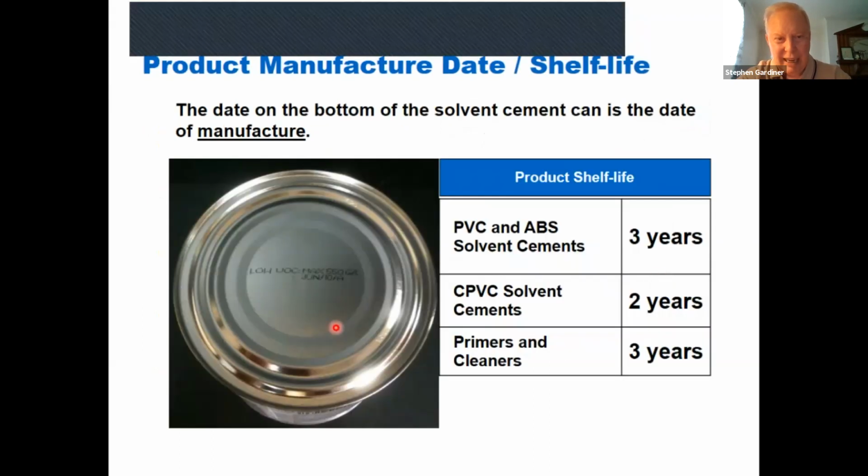Okay, on the bottom of the cans will be 2 lines of data. The first line will say low VOC max. This says 550 GL or 550 grams per liter. That's that South Coast Air Quality Management District formulation of what is a low VOC product. 550 grams per liter is for primer. 510 is for PVC cement. 490 is for CPVC cement. You have to remember that? No. Okay, just know it's a low VOC product.